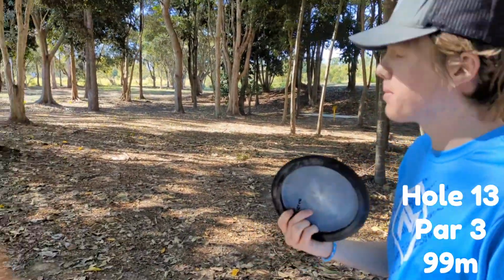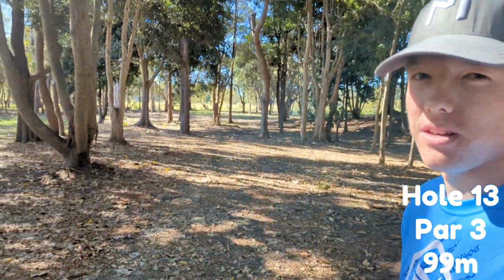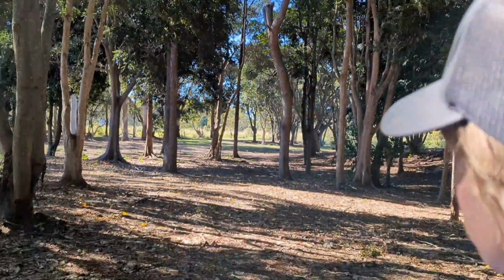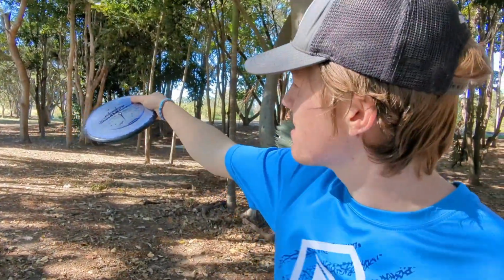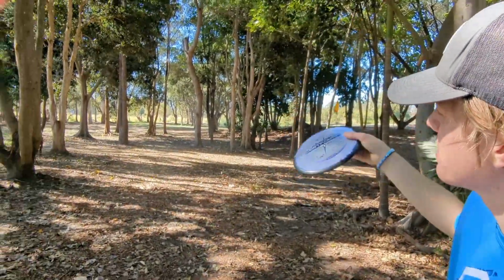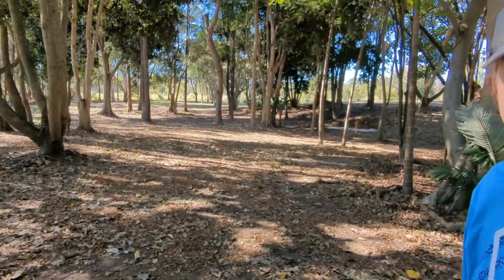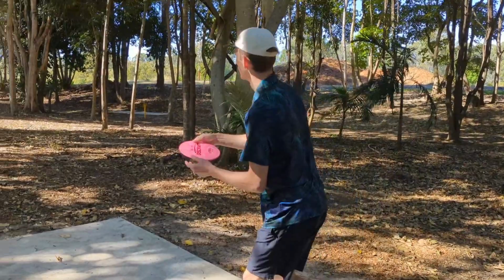We're here on hole number 13. It's a 99-meter par 3, the tightest gap that we face probably in the whole course. You want to push that one that I just zoomed in on probably with something fast and stable, and then kind of fade left. You can see where I'm pointing there, fade left down the hill towards the basket. So if you can get to that initial gap, then you're looking pretty good.